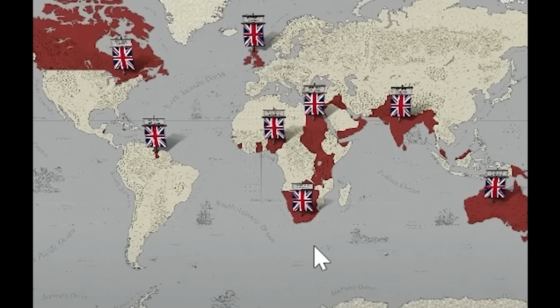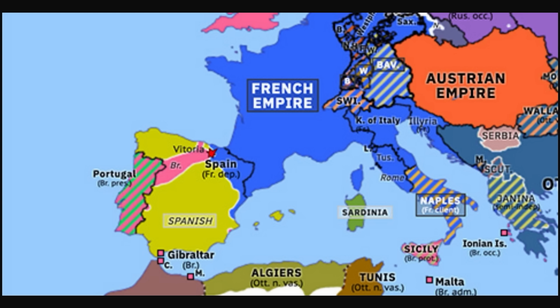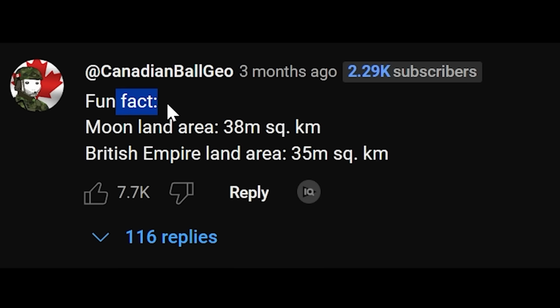They were kind of the first to really do it. There was Spain, yes, but they didn't have the benefit of being an island, which kind of ended up leading to their downfall. Fun fact, the British Empire had almost the same amount of square kilometers as the moon.